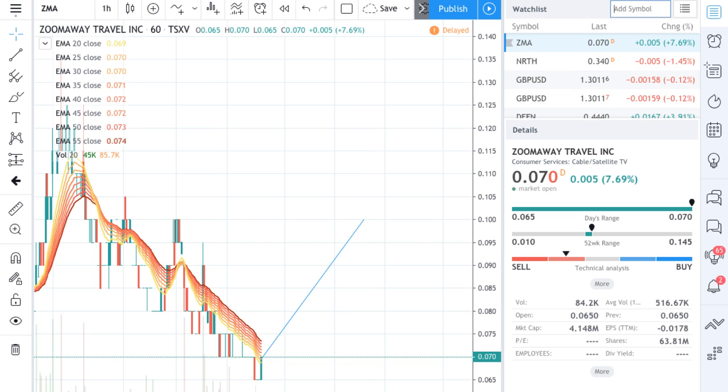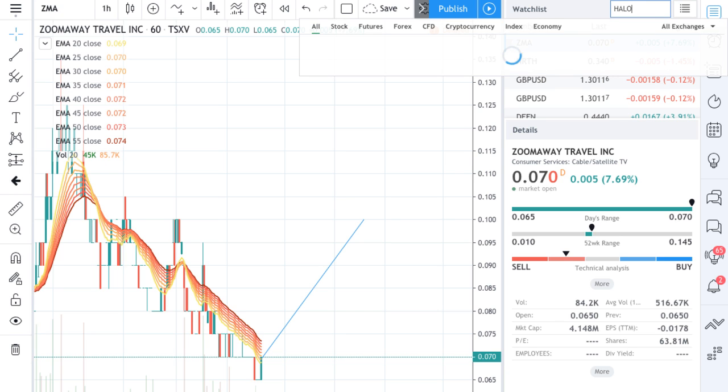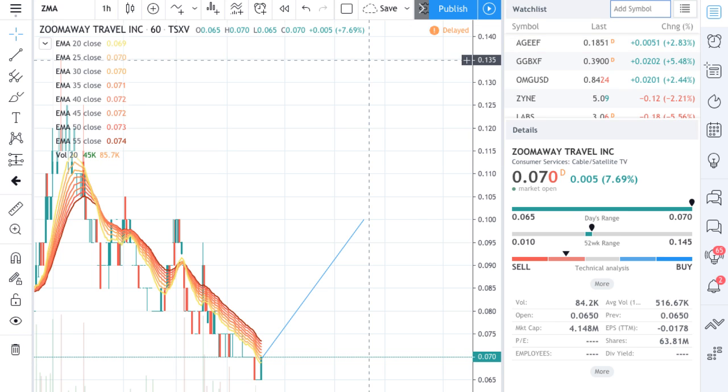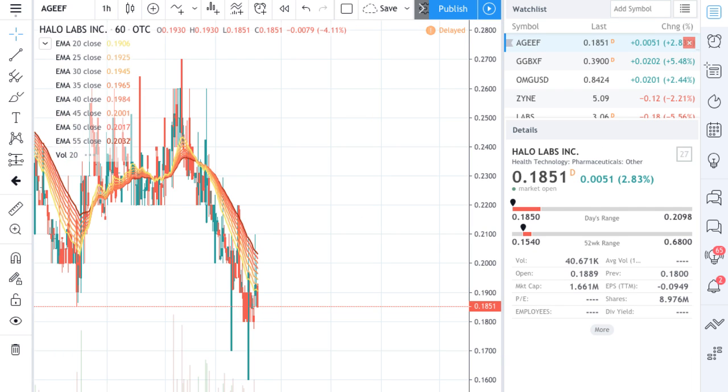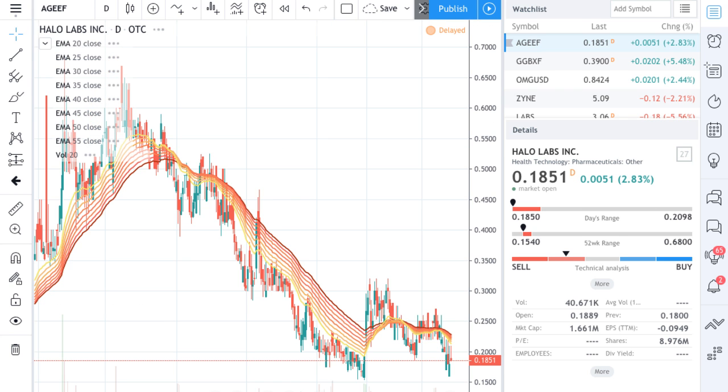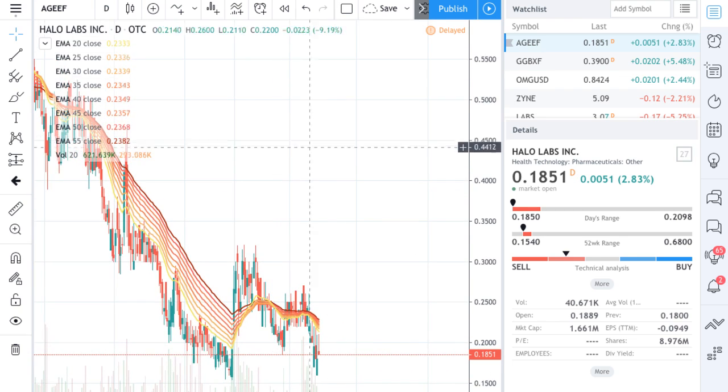Let's take a look at Halo Labs. I'm going to have Halo Labs CEO on our show tomorrow, actually. AGEEF at 18.5 cents. So an extraction play that is doing global business, currently definitely near the bottom. Might be able to get it a little bit cheaper, but I think the upside is tremendous.